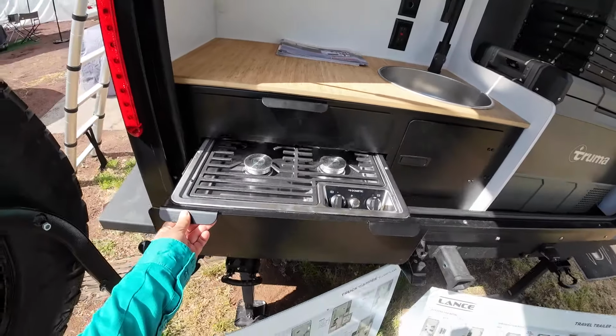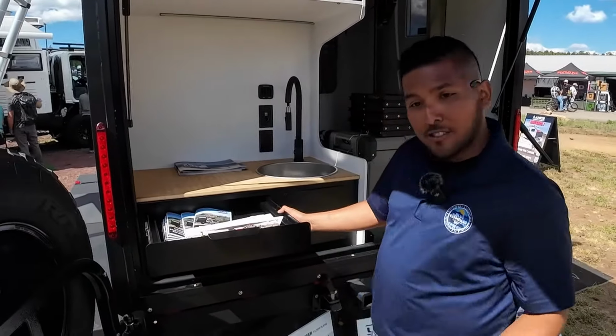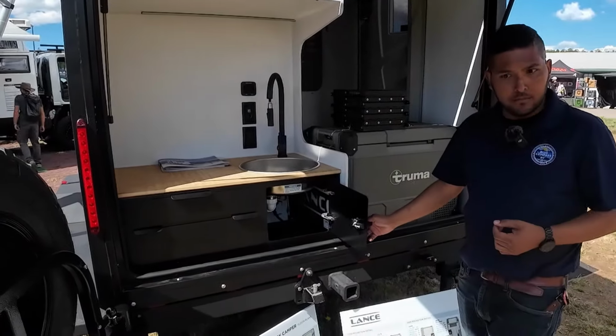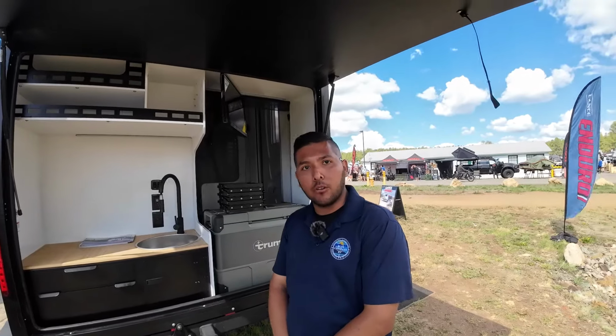So here you have your stove. Of course, you got the 3 settings and it's a 2-burner, so nothing too crazy. Up in here, drawer for utensils as well. As you can see, we do have brochures in here. And then your storage for underneath the sink as well. So on this, you do have a 40-gallon freshwater tank and a 26-gallon gray water tank as well. And then your cassette toilet is 4 gallons of waste as well as a 2-gallon freshwater tank in that also.